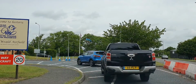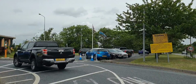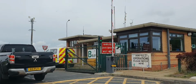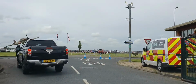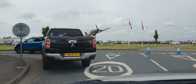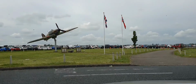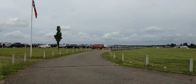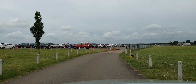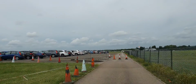We're just coming into the airfield. Come on, cars. I get so impatient when there's a traffic jam. Anyway, here we go. We're just going to come up and we will get directed as to where to go to park. Oh, look at that plane in front of us. Can you see the statue of the plane? And we're just going to go and find somewhere to park now.